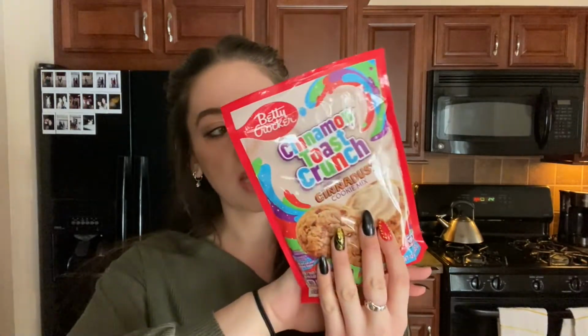So the first thing I'm gonna do is put together the cookie dough batters, pop those in the oven, and then I will do the pancakes while those are baking. I feel like that sounds like a good thing to do. So I'm gonna start with the Cinnamon Toast Crunch cookie mix, and they each call for 1/3 cup of butter or margarine and 1 egg. Ooh, it says softened, not melted, which means I probably should have taken my butter out of the fridge a little while ago, but it's fine. We're fine.